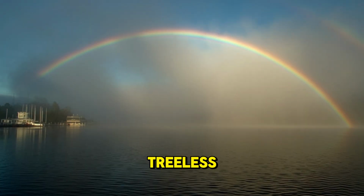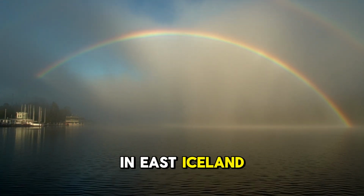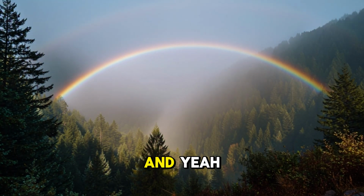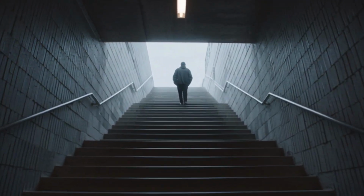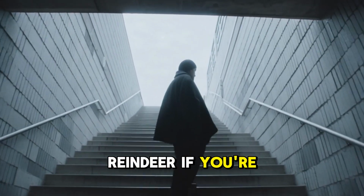Iceland is famously treeless. Vikings cut them all down. But here in East Iceland is the country's largest forest, Hallormsstaðaskógur. It's by a lake called Lagerfjall, and yeah, there's a lake monster legend. It's peaceful, green, different from everywhere else you've been. Walk the trails, breathe in the forest air, maybe spot some reindeer if you're lucky.